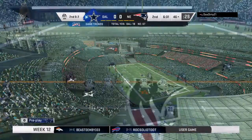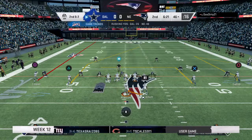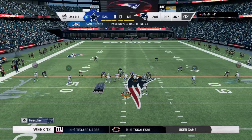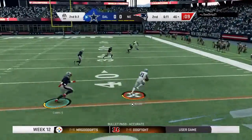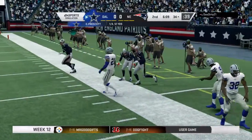#1 in their conference. 8 yards the gain on that last run. Here's 2nd and a couple. Oh, here we go. Prescott. That one complete to Elliott. 12 yards there and a 1st down.